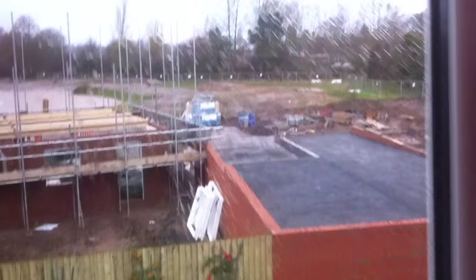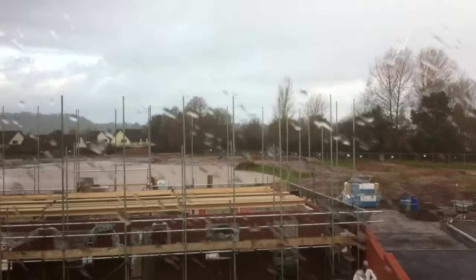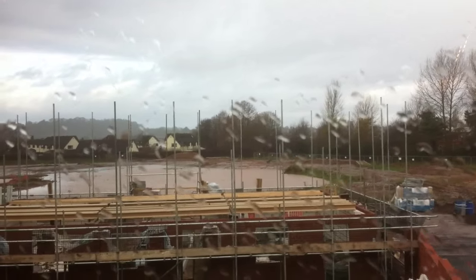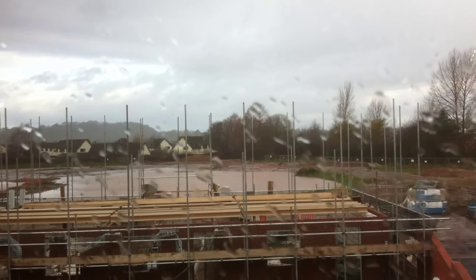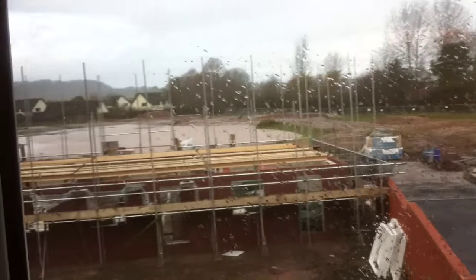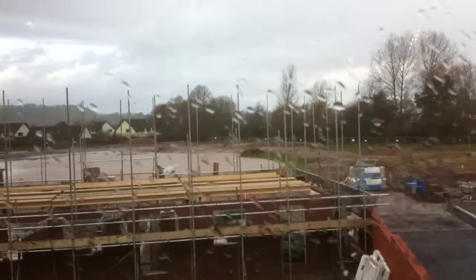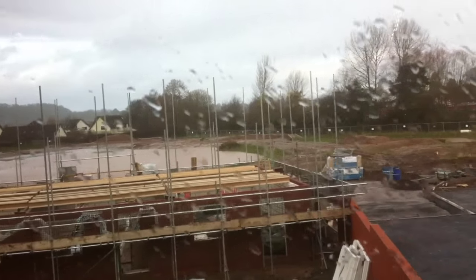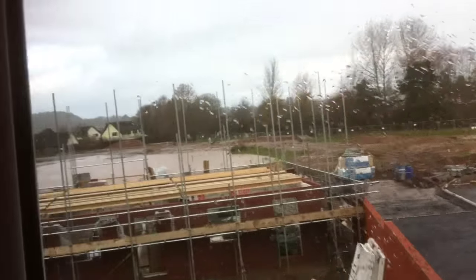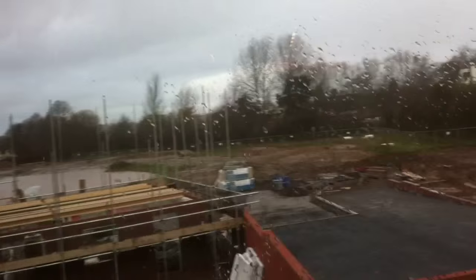Yeah, and this is a view of the site here, as you can see. Is that a lake? What is that? That's a lot of water. That is an awful lot of water. I don't know whether that's a pond or that's... I don't know. I've never seen anything like that before. I think that's a SuDS drainage channel, actually. Yeah, it probably is. That's a lot of water. Okay, yeah, nice though, isn't it?